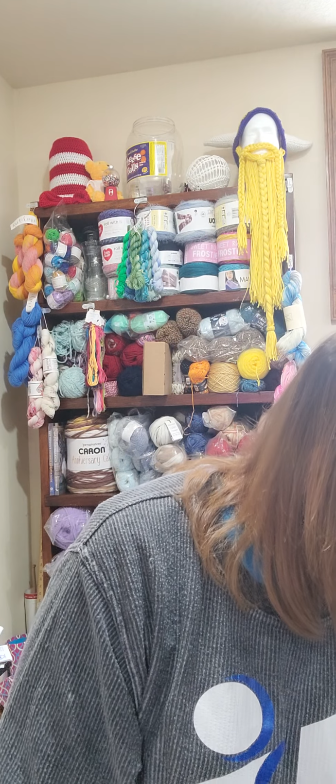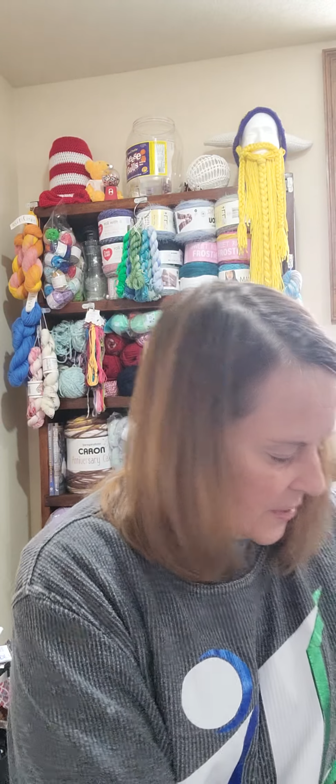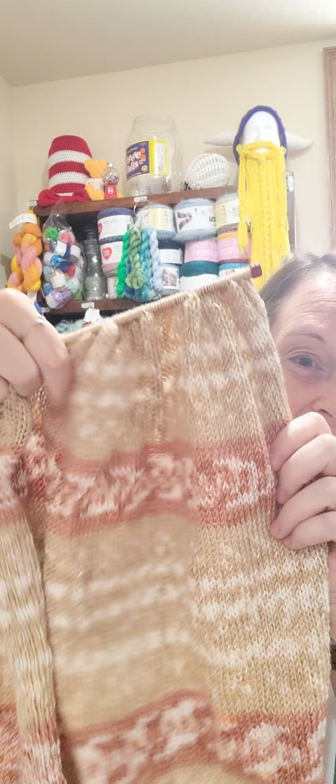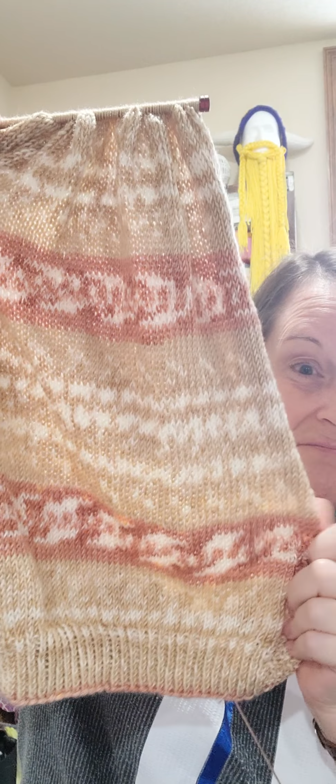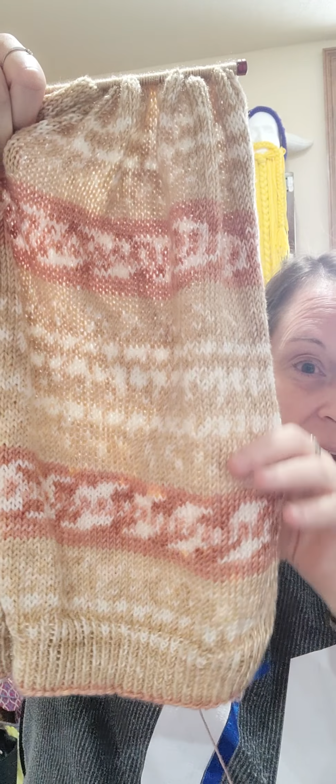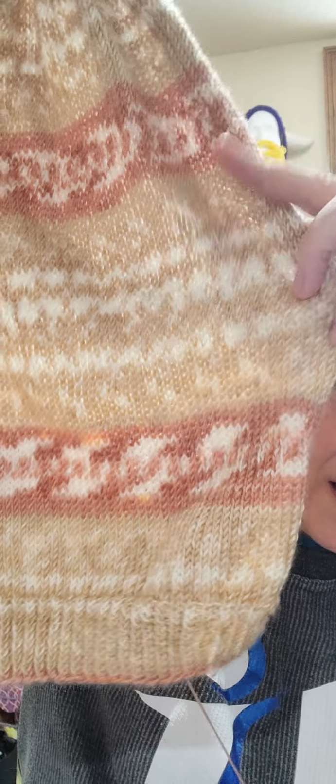So I did a lot of frogging on this the first time that I made this panel. I'm working on the back panel right now, and this is what it looks like so far. So yeah, all this does this all by itself. All I'm doing is stockinette. That's it, except for the rib part I did, you know, ribbing. But it's just stockinette stitch, and it makes this all by itself. I don't know how they get yarn to do that.